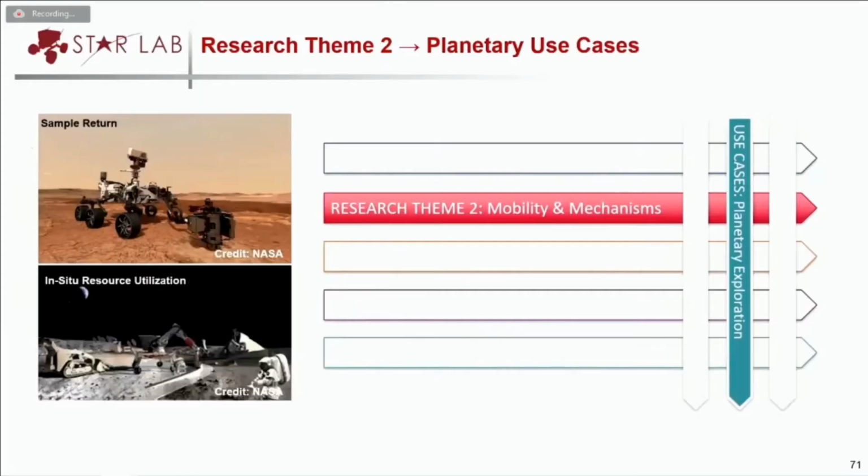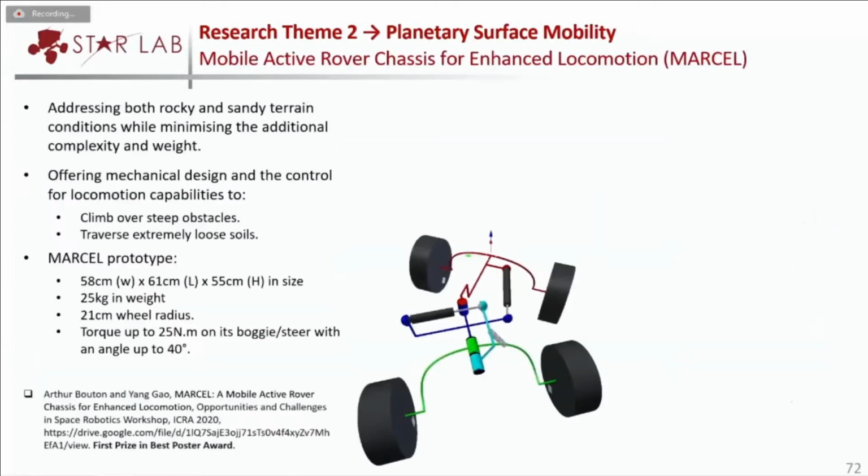So these are mobile vehicles in the form of a rover or drilling instruments that need to deploy payloads that have to go subsurface, or to help construct big infrastructures on planetary surfaces. It could be Mars or the Moon.